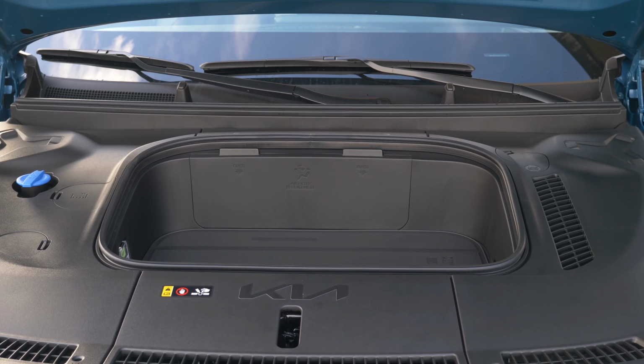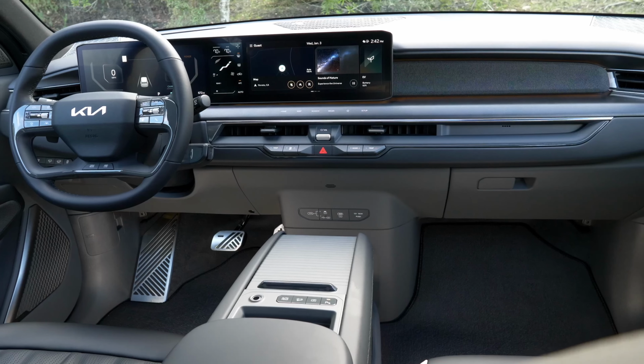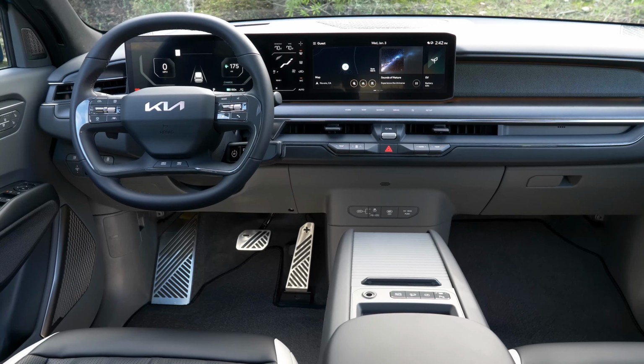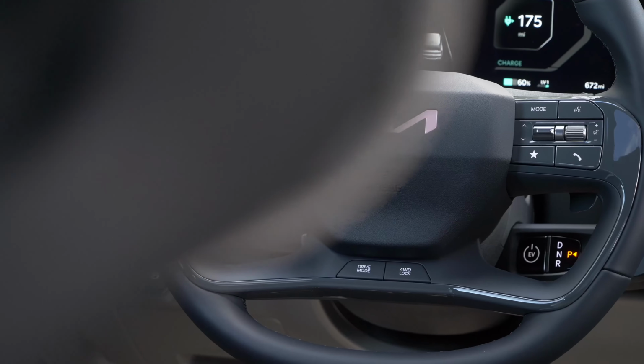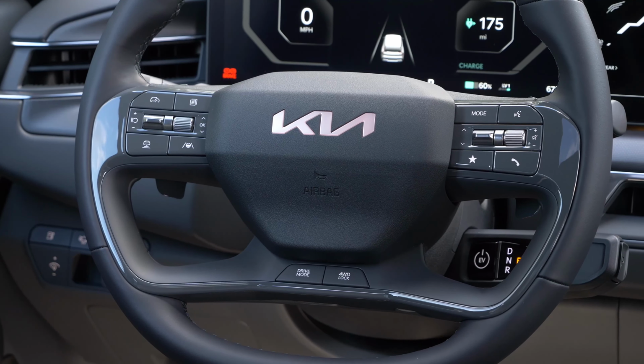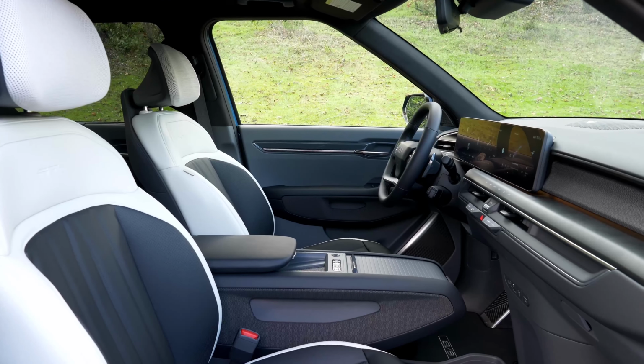I do think the Wind trim level is your best value proposition in the lineup. And I also love the wheel designs for these EV9s. Those crazy monoblock type designs. Really love it. Very unique. I mean, this overall design is very cool indeed. The only sad thing is it's a full EV, right? So it doesn't work out for everyone.